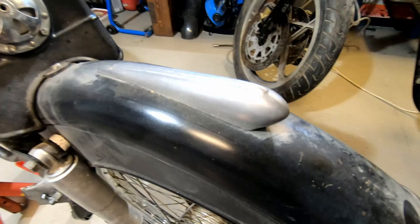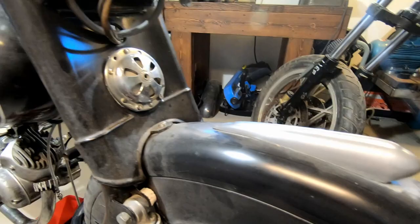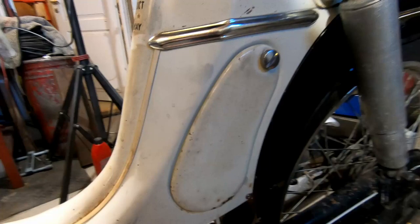Yeah, and it has a go fast bit on the front fender. Look at that. Pretty neat. And it has another cool feature. It has a hidden room. It's not really hidden, but it's a smuggler's room, or I don't know.